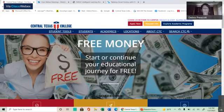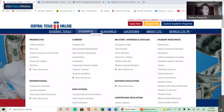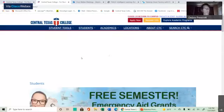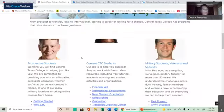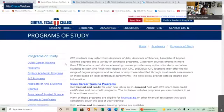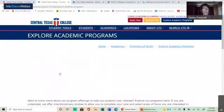So here's the CTC website where y'all can all see that, right? We're looking at it. So here's where you need to go. You're going to go to students, and let's look at the explore page. Just a minute, I'll have to go a different way. Use the Explore academic programs on the top. There we go. Makes it real easy. Here's the explore academic programs.